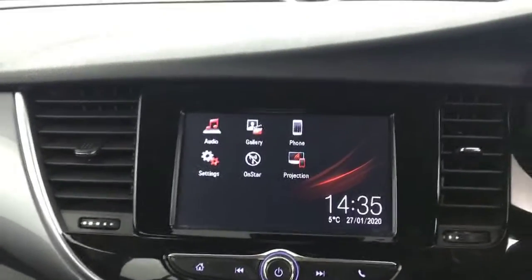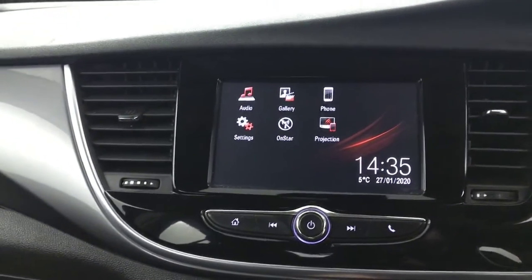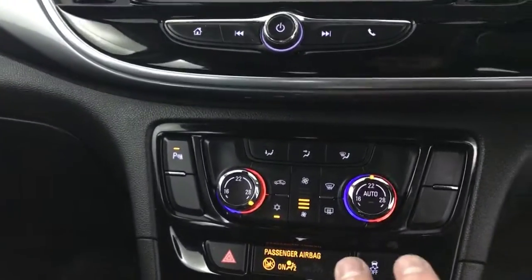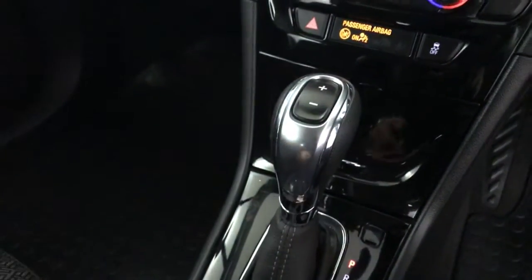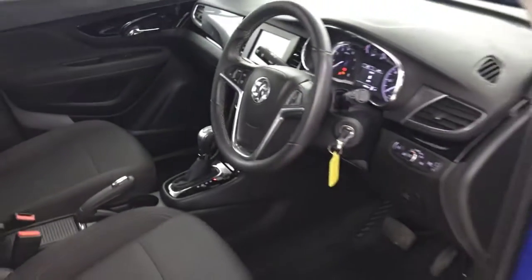It's got touch screen up there. So loads of features in there, connect your phone via Bluetooth, radio and everything's on there too. Dual climate control, and then we have auto gearbox, and you've got like a manual override on the top there. So there we have it, 2017 Vauxhall Mokka.